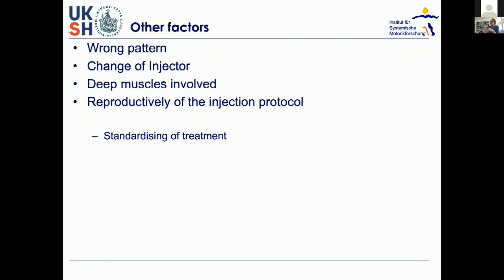Another factor could be that there are deep muscles in the neck involved, which are hard to find and to inject. And this all results in the phenomenon that it's really hard to reproduce an injection protocol just by looking and touching a neck or even doing EMG. So there's a need for standardizing the treatment, and how can we do this?